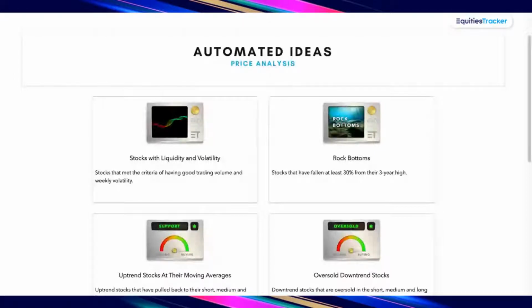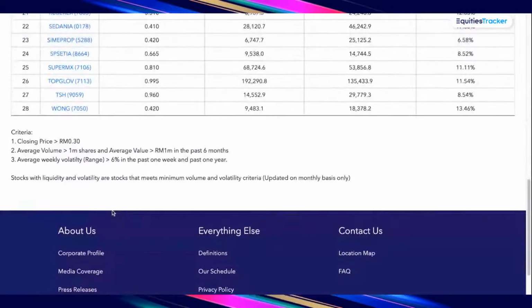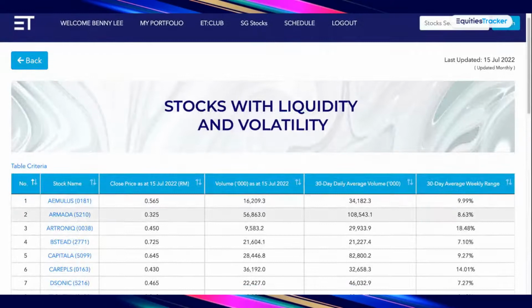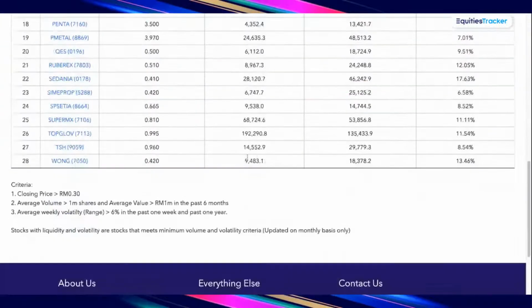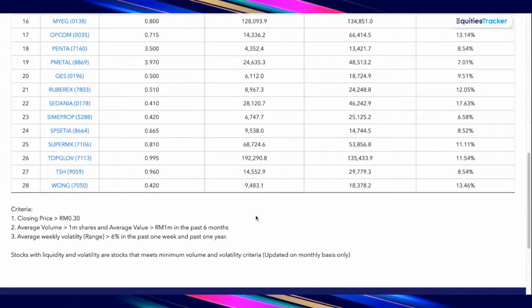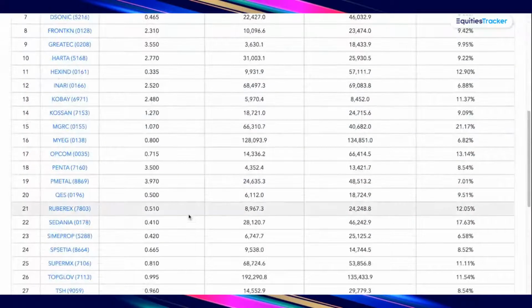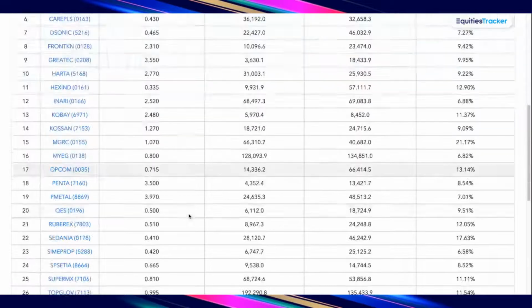For example, we have stocks with liquidity and volatility. If you go through this section, you get a list of stocks that meets the requirements of volume and also volatility. If I'm trading, for example, I want to trade stocks that have liquidity and volatility. So you can find them in this particular list of stocks. This is the same thing on sg.equitiestracker.com. You can look at the criteria here: stocks that have at least 1 million shares traded on average daily, with also 1 million ringgit in value. In Singapore, we have the same thing as well.